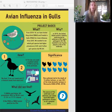And next, I'd like to direct you to the right side of the infographic in the significance box. So during the 2015 outbreak, 9 million turkeys were either directly killed by the virus or had to be depopulated to contain the spread of the outbreak. And this is over 20% of all domestic turkeys in Minnesota, according to USDA APHIS and the Minnesota Turkey Growers Association. And unfortunately, the source of the outbreak is yet unknown, but we did not find any highly pathogenic viruses in any of our sampled gulls.